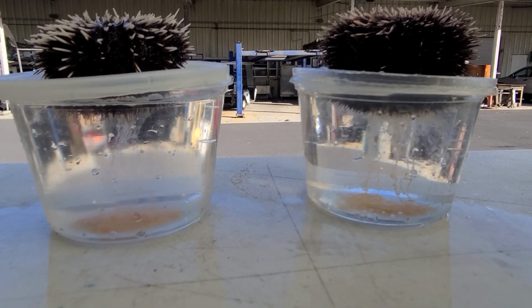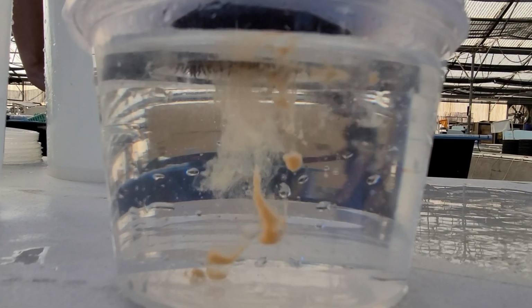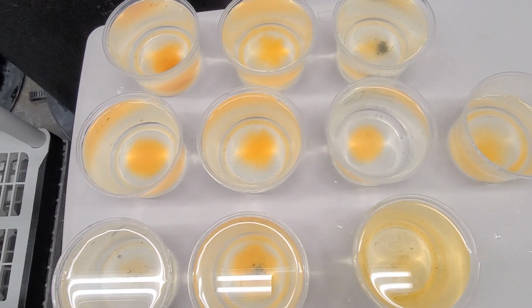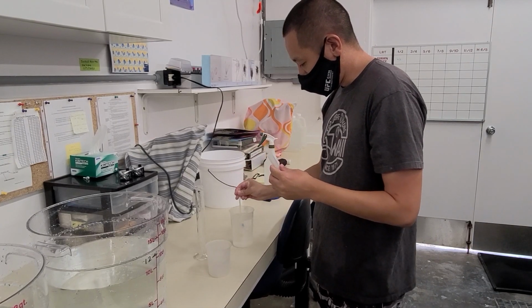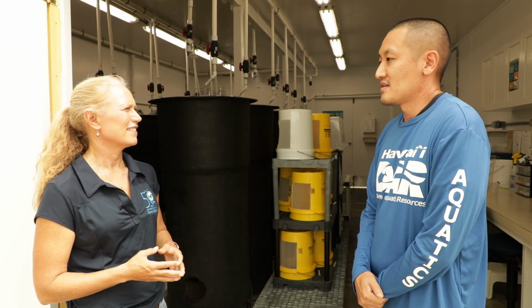So when that happens, we'll give them a little shake. We'll put them upside down on top of a deli cup. They'll excrete the eggs into the cup, and we'll keep those all separate. So each female will have their own cup. We mix all the males together into one test tube. We'll have that 500 ml mixture of sperm and seawater. We'll take 60 mils of that into each 12-liter container. Wait 45 minutes, and then they'll fertilize.